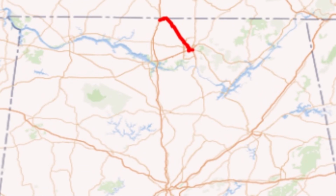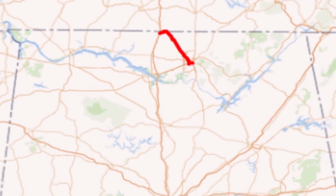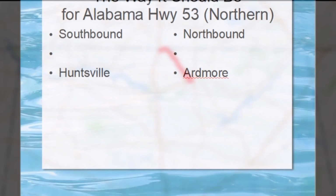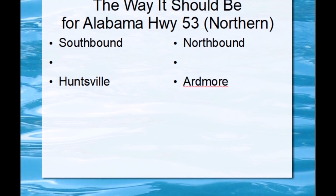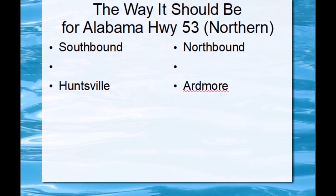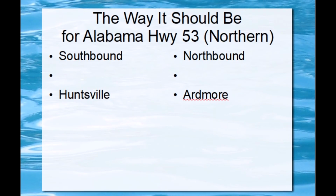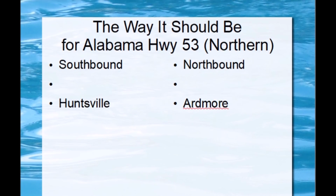And I did realize after I put together the northern leg of Alabama Highway 53, the Huntsville leg of it, that I did not do the way it should be for that one. So I'm going to go ahead and put that in here on the end of this video so that I can share that with you at this point in time. So for the northern leg of Alabama Highway 53, southbound from the state line it should say Huntsville. Northbound from Huntsville it should say Ardmore, which is where it rejoins with Interstate 65. And you can either go to Tennessee or further south in Alabama at that point on Interstate 65.